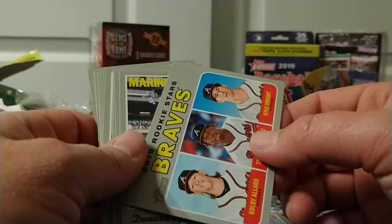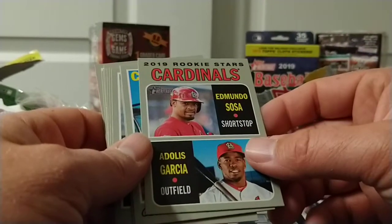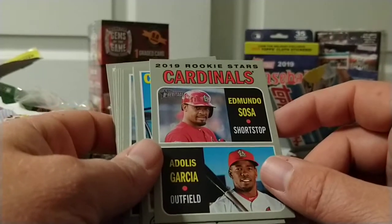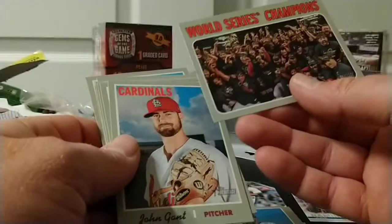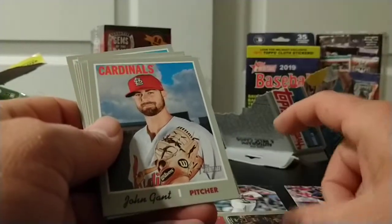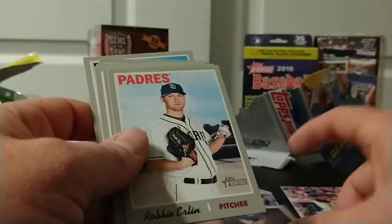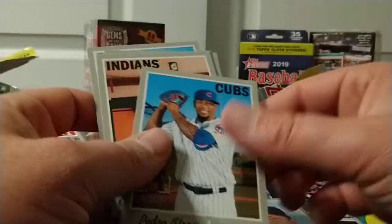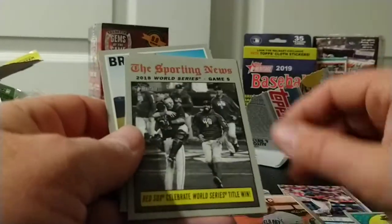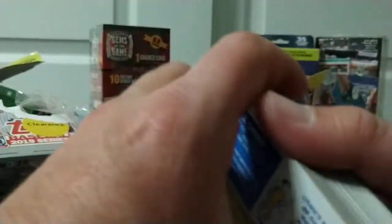Rookie stars. Edmundo Sosa, Adolis Garcia, World Series champs. Nationals, right? No, that's not. This is last season. Wow. I think that made it worse. Yeah, you gotta get out of here, Dan. Get out of here. Beat it.